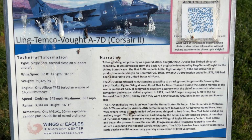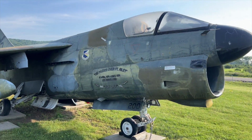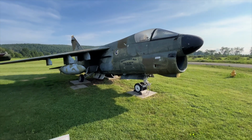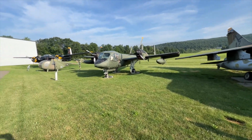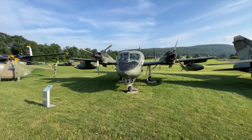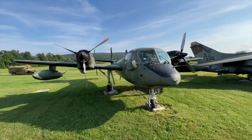All right. So that's the A7. Very cool. Pretty sure this was a Navy aircraft. All right. Now, what do you guys think this one is? I happen to know what it is. We're going to find out in a second anyway, just to make sure that you guys absolutely do know. It's a really cool airplane.